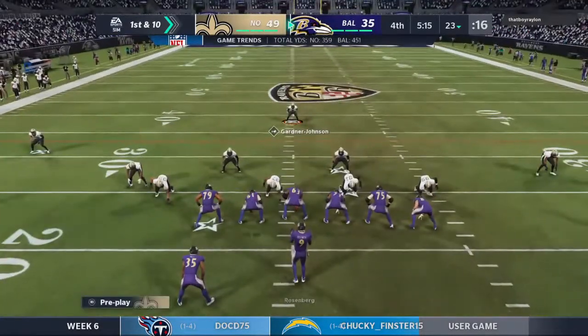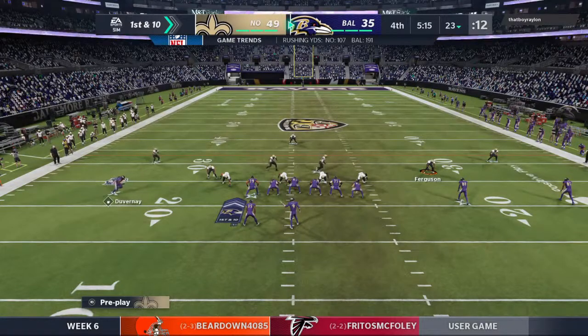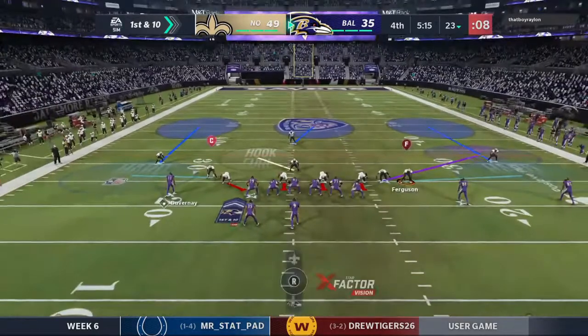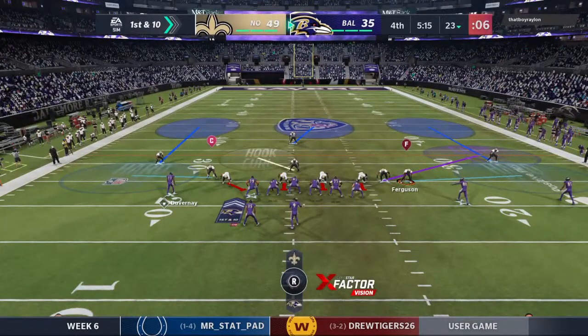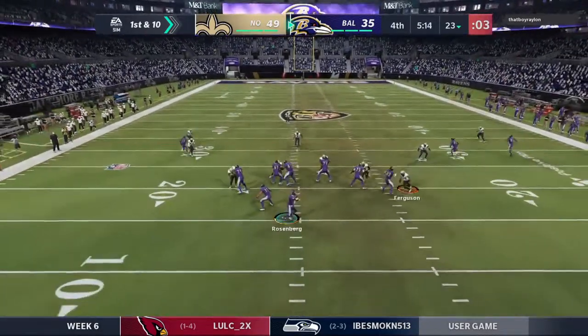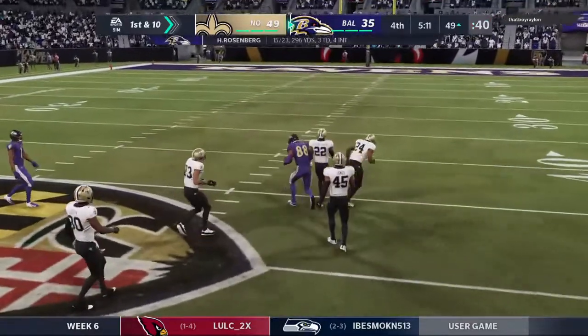The Raven offense set at the line for this next drive. Watch 82. Watch 82. Single, slot. Hey, you're on an island. Trying to shake off the interception, he'll look to throw. This one brought in by Jefferson.